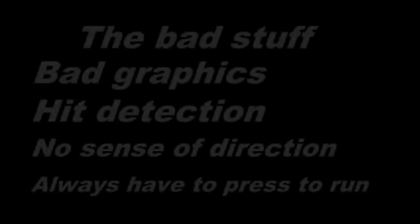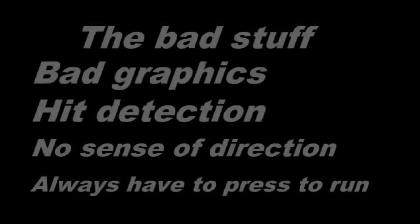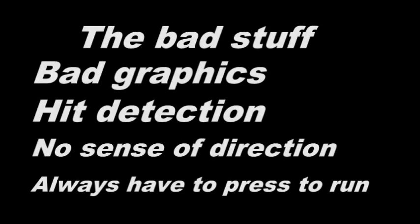And for the bad stuff, well, for a Sega Saturn system, I've seen a whole lot better than this game. The graphics are not going to blow you away. The hit detection is horrible. You got such a short reach, and you're going to have those cheap deaths because of that stupid short reach. So it is frustrating.